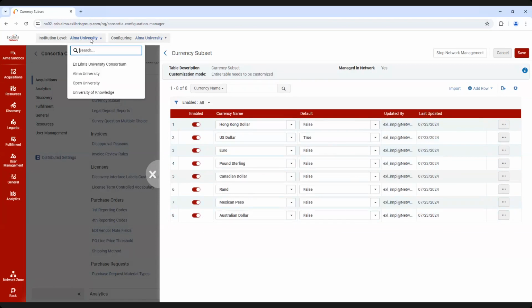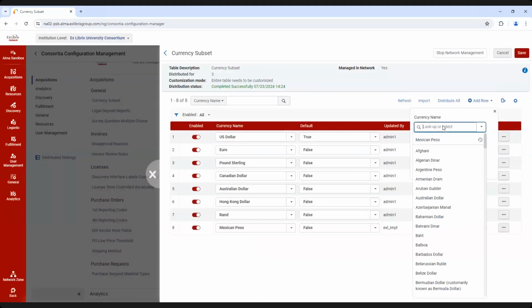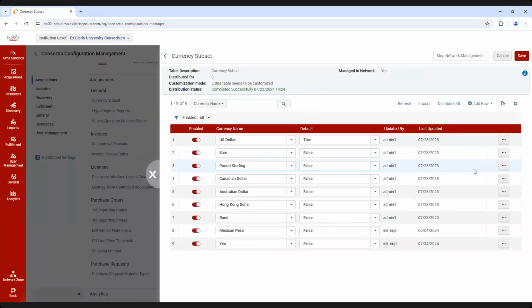I'm going back to the network, because I want to change something. So let's add one row, and let's add Japanese yen, and it will be by default false. So now I have a 9th row that I know none of the members has. And I'm saving that change, and I want to distribute all.